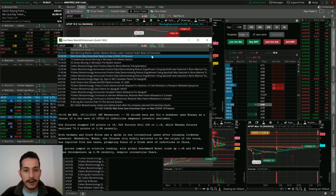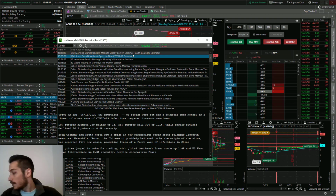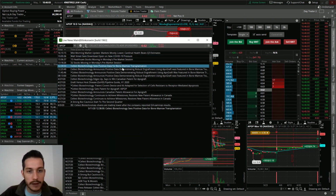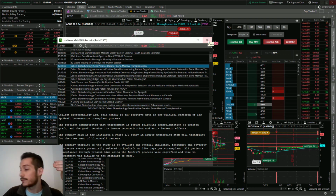Well, they had, where was it? Bone marrow, something with, let me see if I get this right actually. Bone marrow study, positive results. Let's see here if I can find it. Sees positive data for bone marrow transplant. So that's a good catalyst, and apparently enough to get it up 150% pre-market.